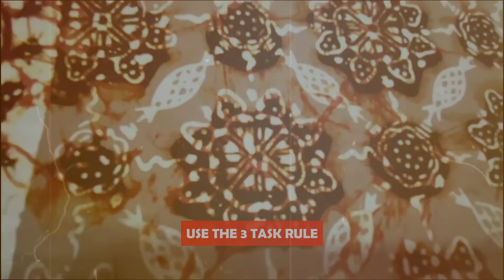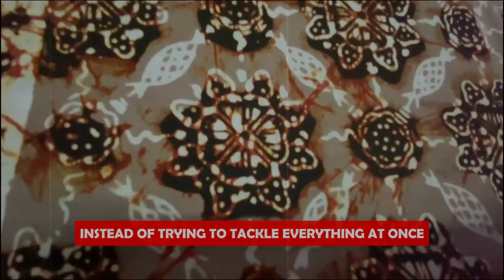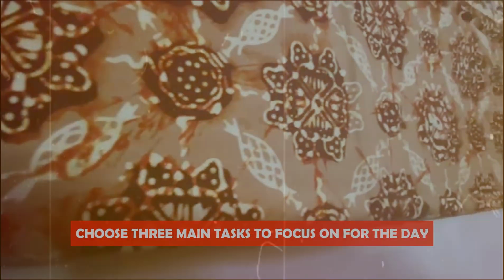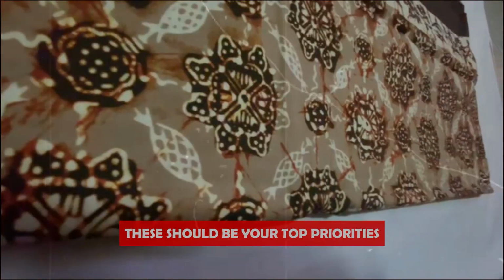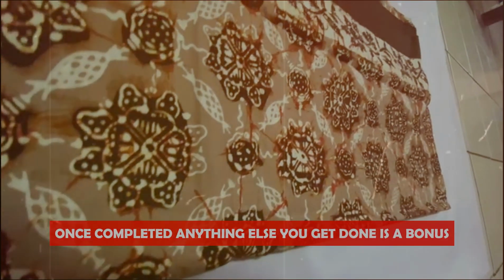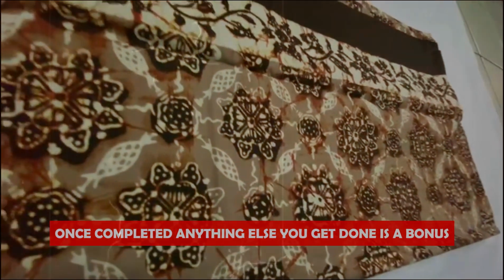Use the 3-task rule. Instead of trying to tackle everything at once, choose 3 main tasks to focus on for the day. These should be your top priorities, the things that will give you the most sense of accomplishment once completed. Anything else you get done is a bonus.